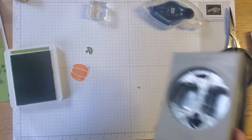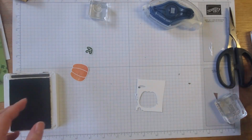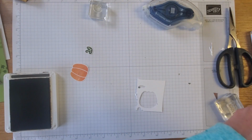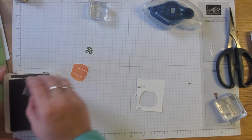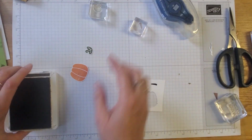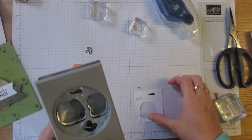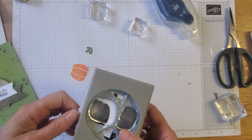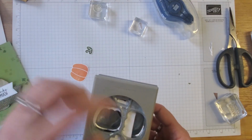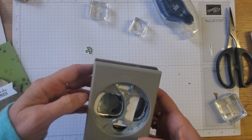Take this out. And then I'll just stamp the little stem on this scrap piece, which I have here. Let's see, yeah, so it needs to go that way. We'll just stamp that like that. Alright, so now we've got all the workings of our little pumpkin. So I'm just going to punch this out. There we go. It's going to be a little tricky. Get that lined up. Should go grab a Post-it note.